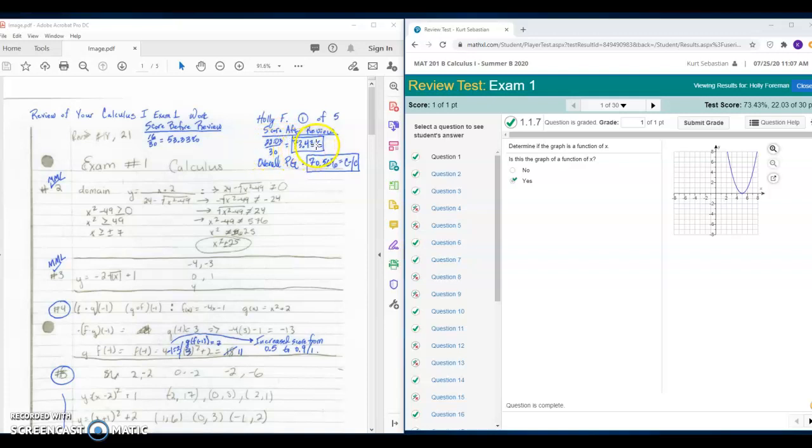We got 73.43% now, and that's a snapshot of your overall percentage grade as I looked at it just now. I'm making this Saturday morning at about 11:06 on July 25th. If you want to attach a letter grade to it, you can think of that as a C-/C, somewhere in there right now, but I really strongly encourage you not to think too much about letter grade.